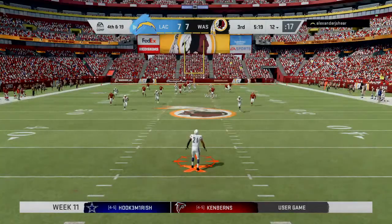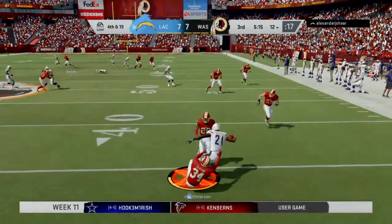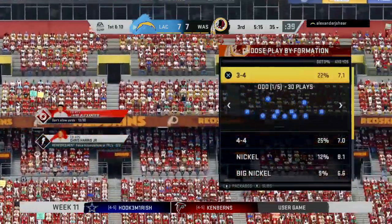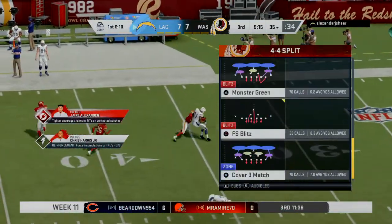What's perfectly called for a defense to attack a screen? Typically a blitz, and even though people think that the screen operates against the blitz, if you have the blitz called and you still cover the screen, now that allows your blitzers to get there.